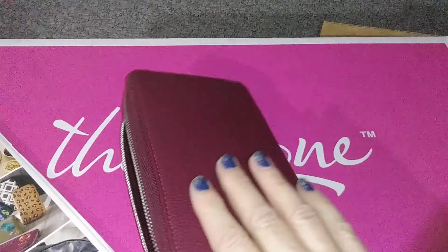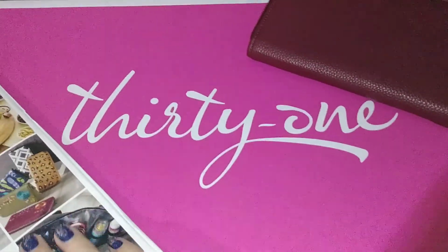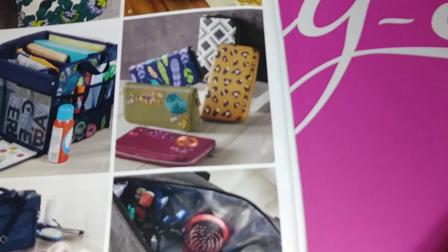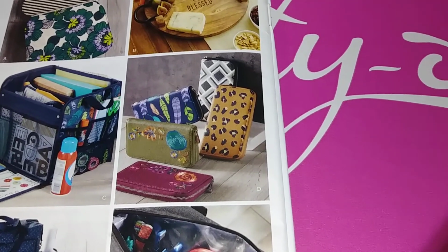Lots and lots of places to put receipts and all kinds of things like that to help keep your wallet nice and neat. And it also happens to be one of our Hostess exclusives, the All About the Benjamins. And those come in 5 different colors that are only available to our Hostesses.